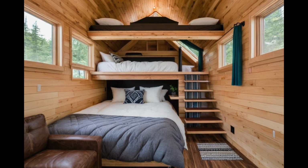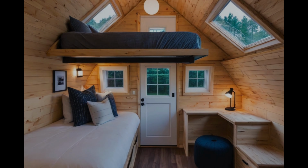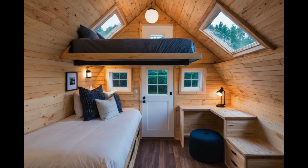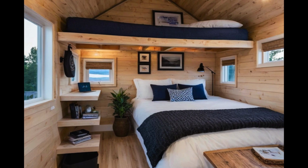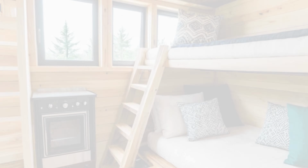Beneath the loft, a second bed awaits, seamlessly integrated into the design. It could be a trundle bed that slides out effortlessly when needed, or a daybed that doubles as a comfortable seating area during the day. Soft, inviting linens in shades of ivory and blush beckon you to sink in and unwind.